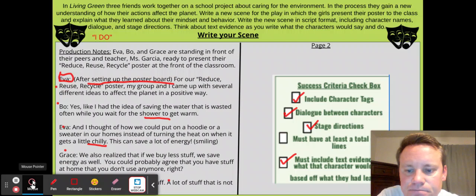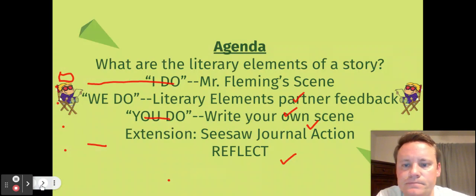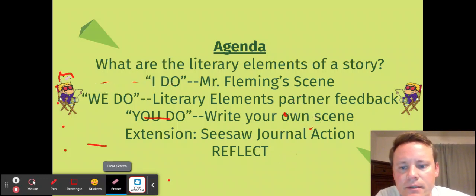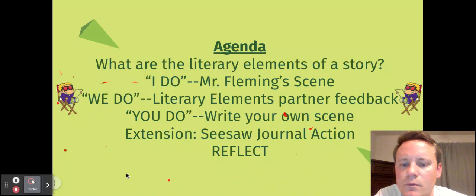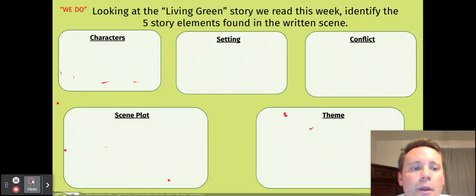So, let's take a look back here. So, for you, what are you going to do first? So, first, you're going to get rid of these so you don't have to look at all my markings. Okay. So let's go ahead and move on back. So what you guys are going to do is what exactly? So you are going to first, you and your partner are going to work together, and you're going to identify, okay, who are the characters in the story Living Green that we read? What's the setting? Is there a conflict? Are there multiple conflicts? What's the plot of the story? Kind of like what's the main idea of what happens, okay? So kind of just sum it up in 2 sentences or so.